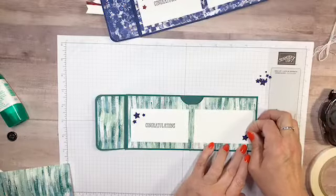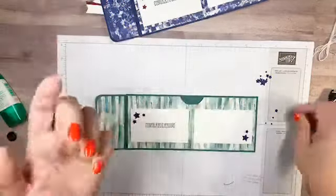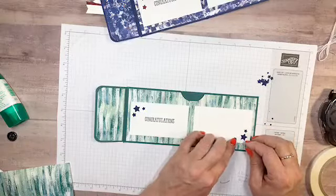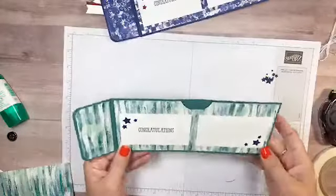Now I know, I always preach the, oh my gosh, it has to be an odd number, you can't do even, but for this one, I kind of liked it better even. Do as I say, not as I do. Oops, got a little glue. All right, peeps, so there's the inside of that one.